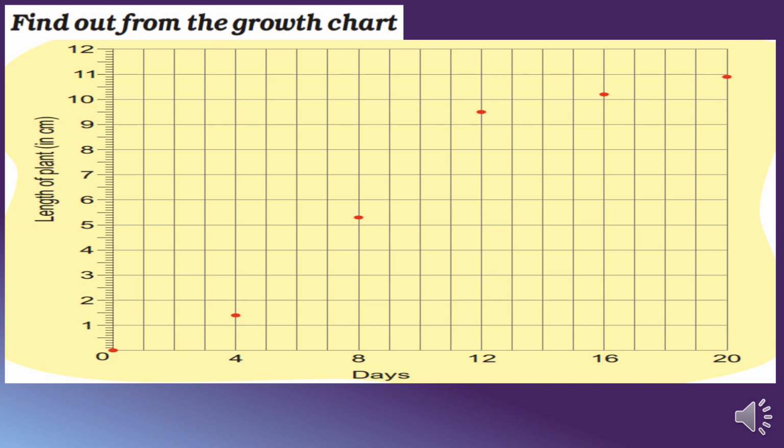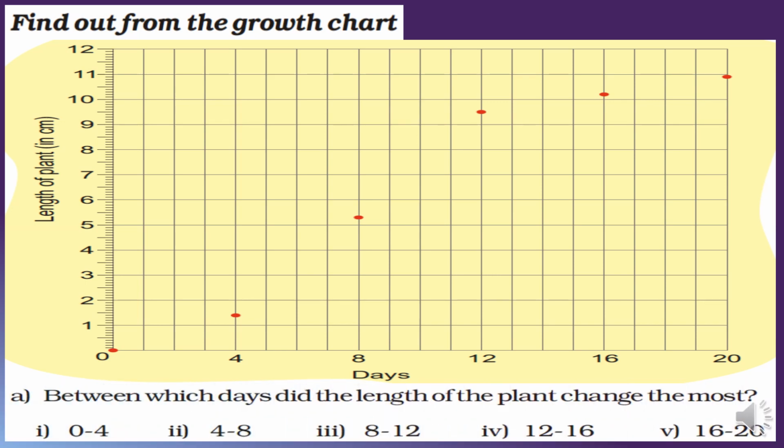So find out from the growth chart between which days the length of the plant changed the most? Here you can see between 8 to 12 days, right? So the answer is 8 to 12 days. It changed the most.